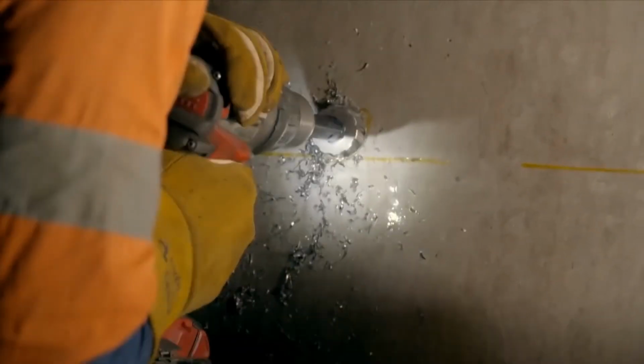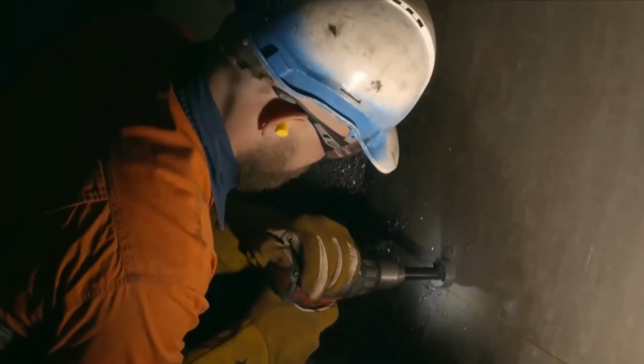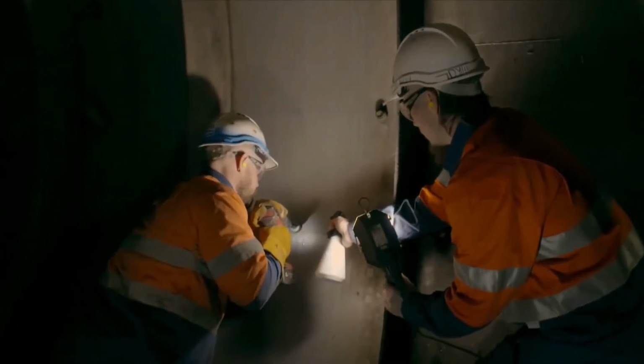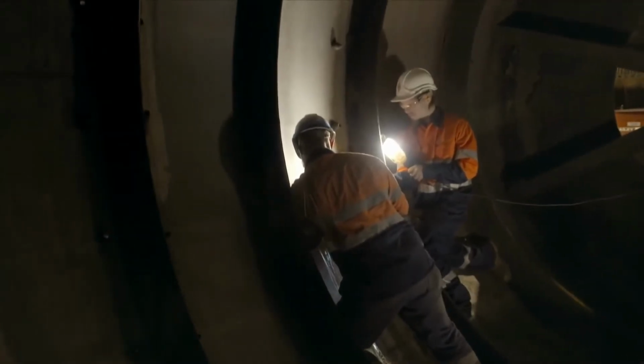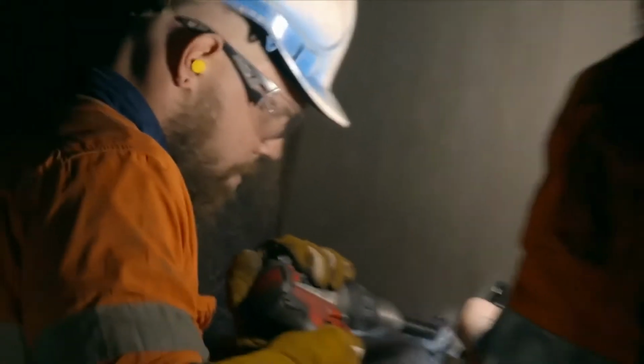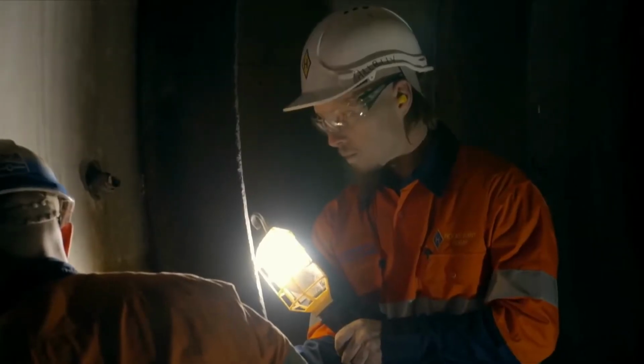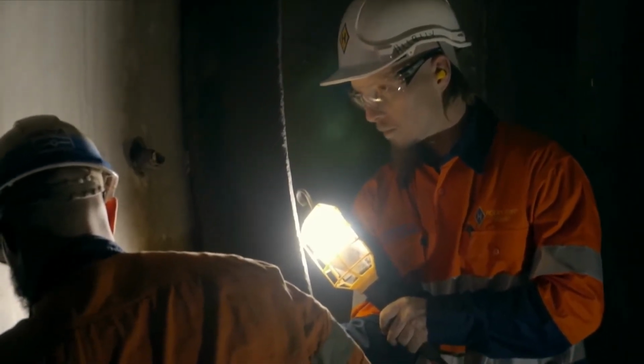How's she looking, mate? We're not quite through yet, we're getting close though. There's one. And that hole has taken them 10 minutes to cut. As they start hole number 2, the maths starts to sink in. 48 manifolds requiring 4 holes each means they'll have to cut 192 in total. At the rate they're going, it'll take 32 hours of hard slog.